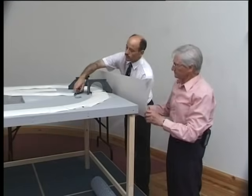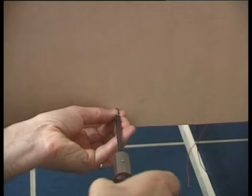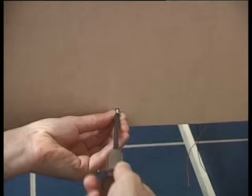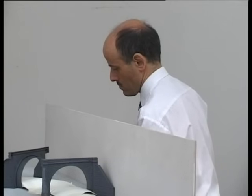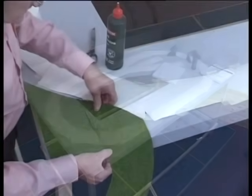This is also a good time to add a board to the back of the layout. Cut from a sheet of MDF or similar material, it's simply screwed in place and will later be used as a mounting for a back scene. Our layout still looks rather bare, but the scenery will soon change that.